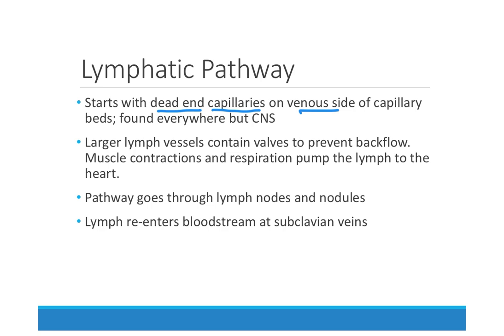The lymphatic vessels are found everywhere except your central nervous system. Like your veins, the vessels of your lymphatic system contain valves that prevent backflow of the lymph as it is moving from the outer extremities of your body back to your torso. And again, like the circulatory system, muscle contractions in your skeletal muscle and the vacuum that's created by breathing, inhaling air into your thoracic cavity, also help pull that lymph back towards the heart.